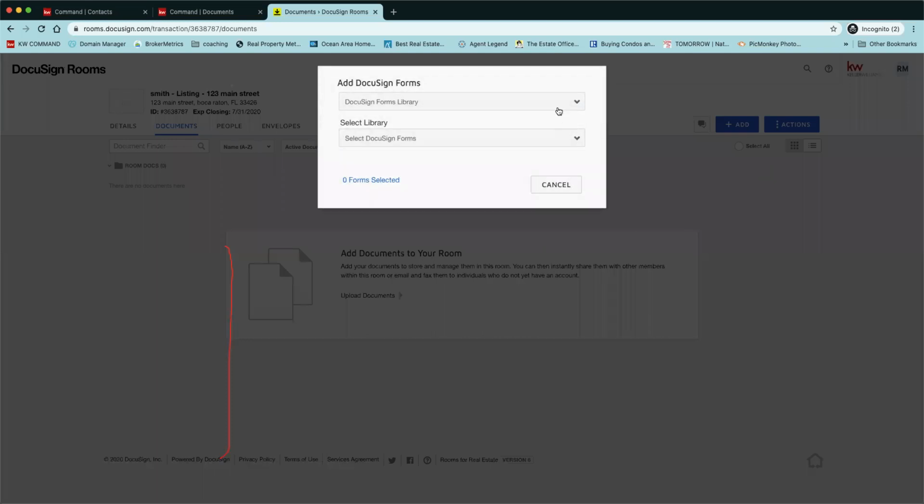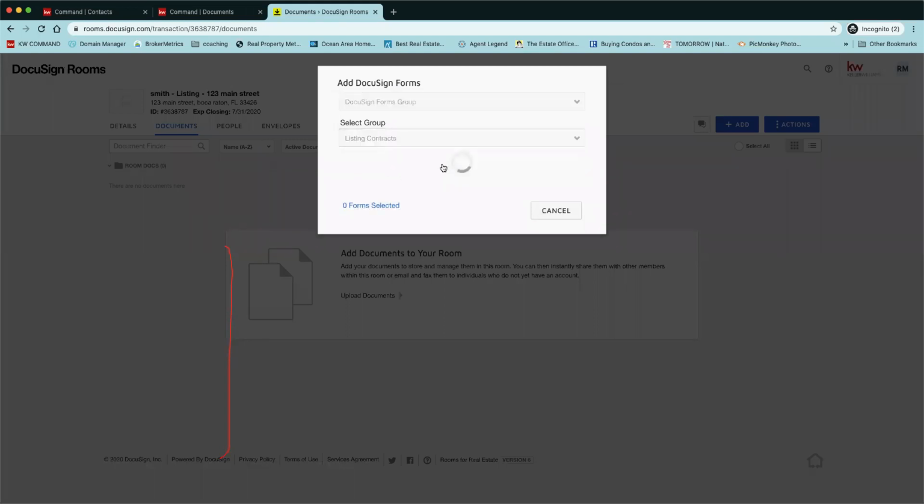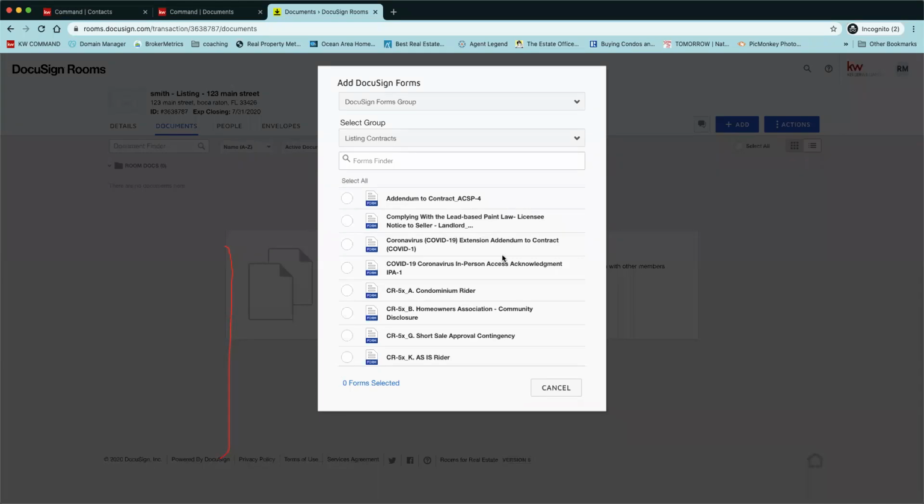And then when we're in here, again, do not choose library, please. Only going to go with group. And when we select group, the forms that populate are the templates that the MCAs have created. So this example that I did here was Betty Smith, and we're going to sell her house. So we're going to pick listing contracts. And in there is going to be the relevant documents that you would need for a listing.